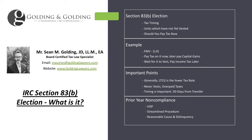Let's say instead Michelle goes, you know what, I don't want to pay any tax now. I don't know if I'll still be here. I don't know if these will be worth anything. And she doesn't pay tax at the time she receives the transfer. Now down the line, when they vest, she has to pay tax on the total value. The total value is $25,000. The problem is Michelle's moved up steadily in the company, and her net effective tax rate is now 30 to 35%. So instead of paying 15 to 20% on long-term capital gain, Michelle is going to pay 30 to 35% income tax.